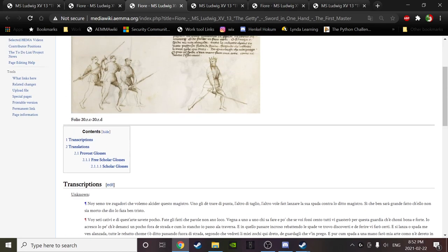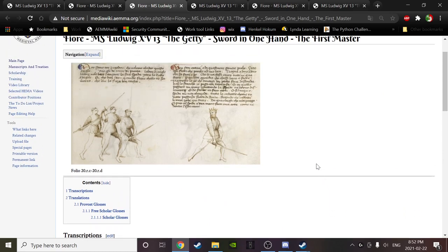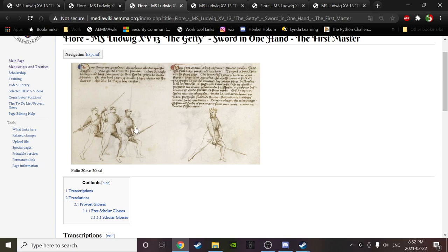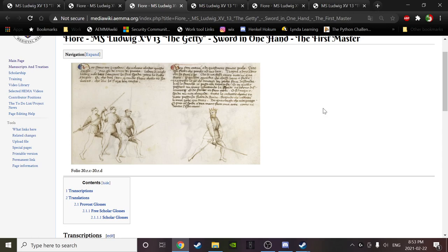Thank you. So, lots of sass in there, but also we actually get some specific actions. So what's going on here? We have these three figures. One with a thrust, one with a cut, and one who's throwing their sword. Typical interpretation of this reads these three figures as anthropomorphizing what this swordsman could be faced with. He could be faced with cuts, he could be faced with thrusts, or someone could throw their sword at the guy. Which in concept is kind of a thrust, but Fiore separated it out here, so fine. This seems pretty self-explanatory, I think. These are the three kinds of things that the swordsman can deal with.